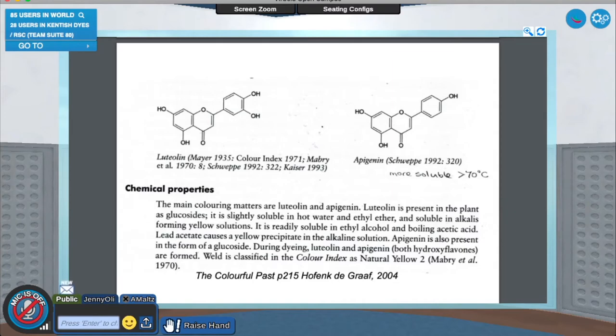But apigenin does interest me, and I do wonder whether there's something about what's going on when we get the different tones from Weld that might be linked to that. But I'd love to talk to somebody later about whether that might be possible.